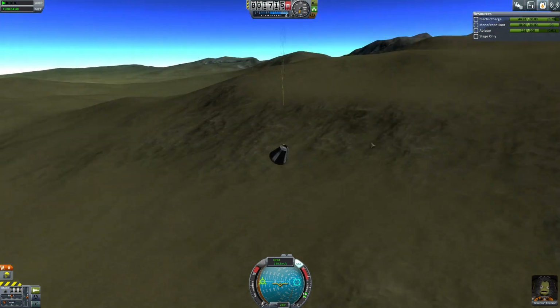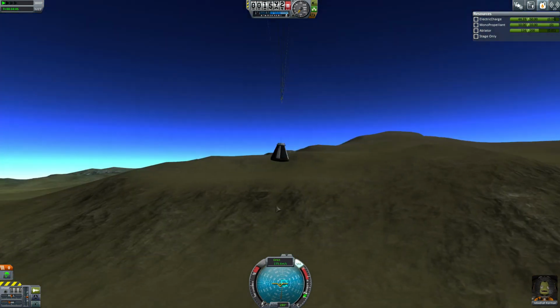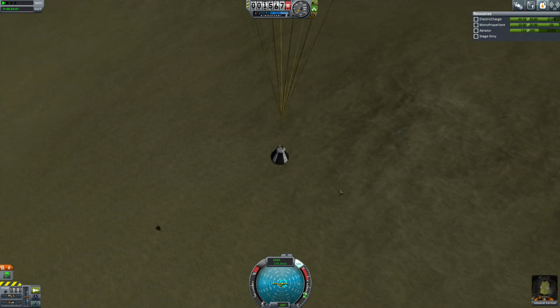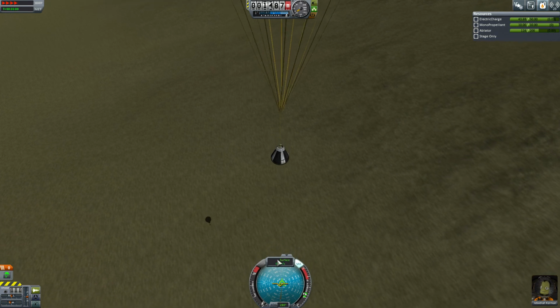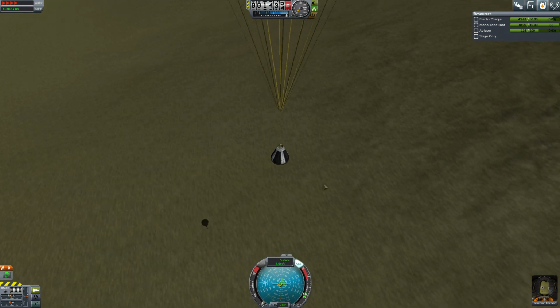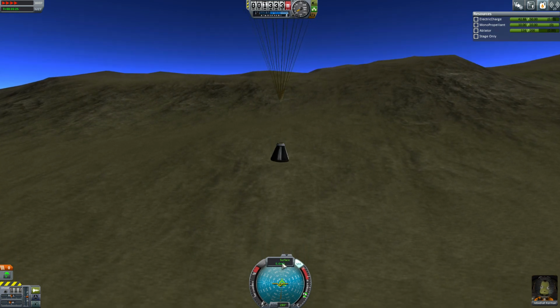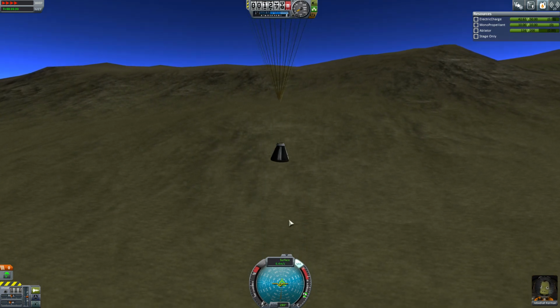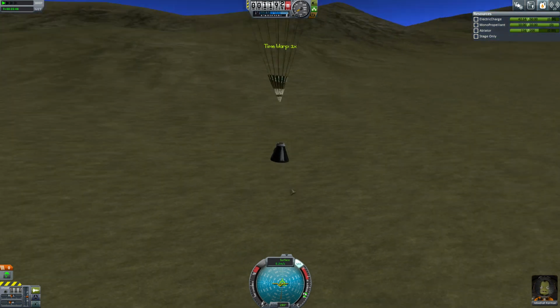I was so worried there. The ablator. I don't know what that means. I'm sure it means something. Let's float down now. There we go. We want surface velocity. That's good. We can handle landing at 6 meters per second. I think that shouldn't be a problem. If it is a problem, well, I guess we're in trouble then, aren't we?